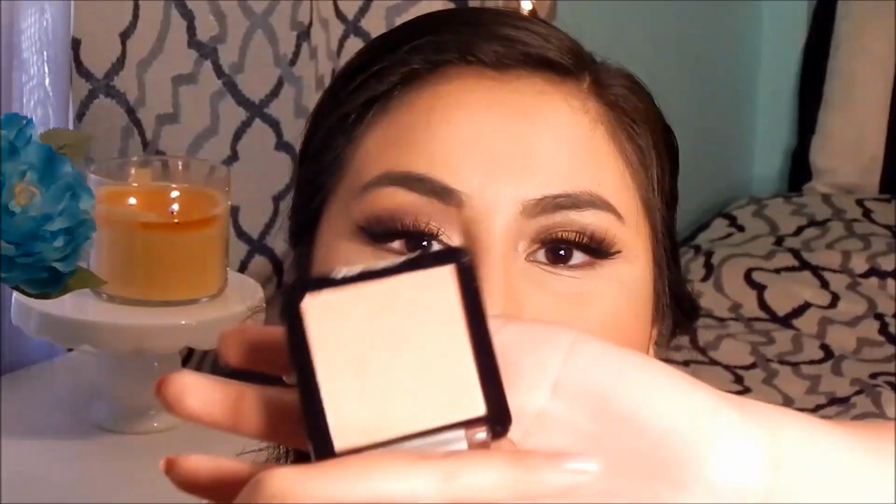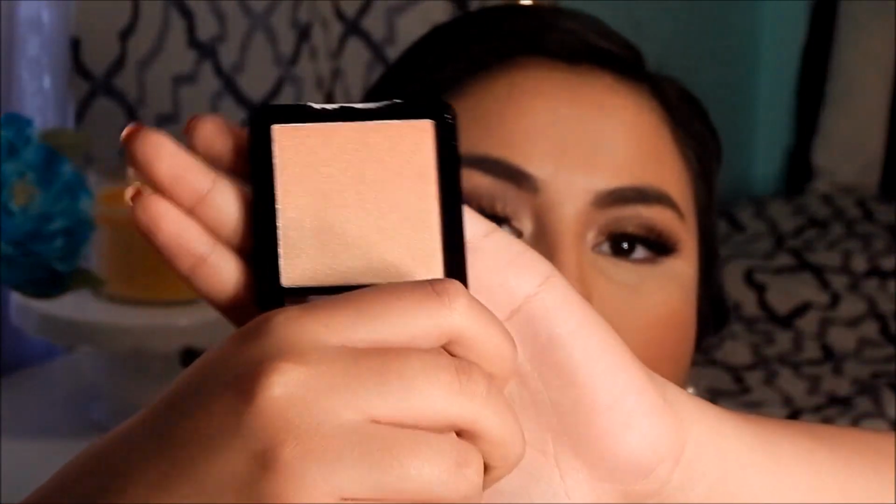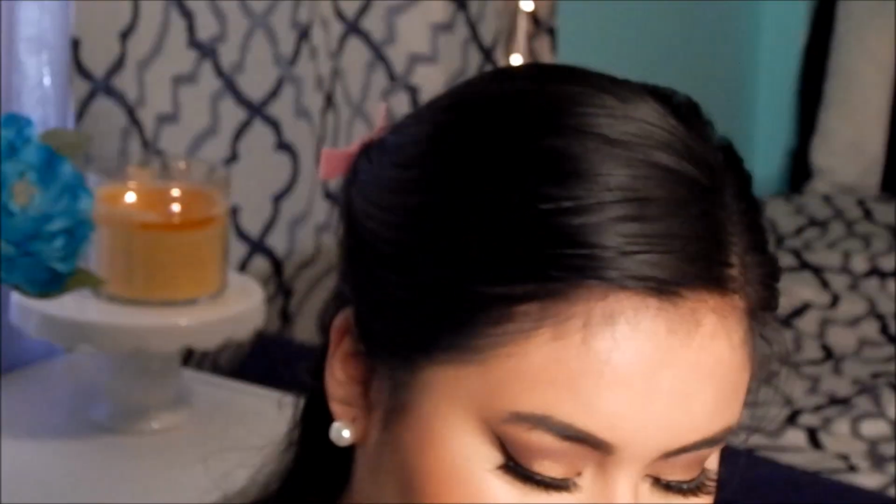I feel like this might also make a really pretty highlight shade because it looks a little bit too light. Look at that. So pretty. So I'll just swatch. Oh yeah, look at that. That'll make a beautiful highlight shade.